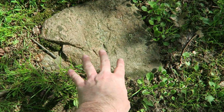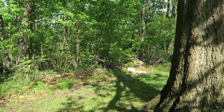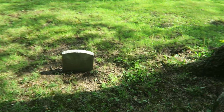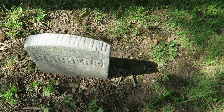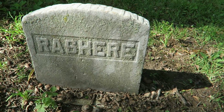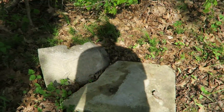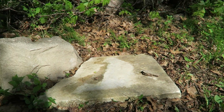So I would assume this right here, even though it looks like just a stone on the ground, was probably at one time used as a homemade grave marker. And here's a few pieces in the back here. I'm not honestly sure if they're connected to one another. Kind of seems as if they were actually two different headstones, or it may be the base stone for the piece of the headstone that's remaining there.